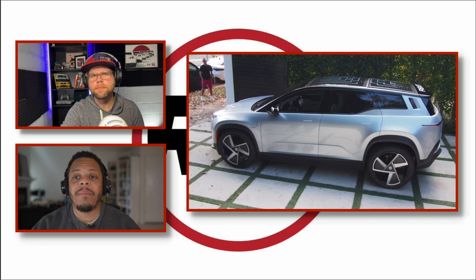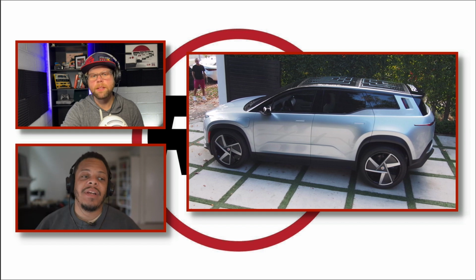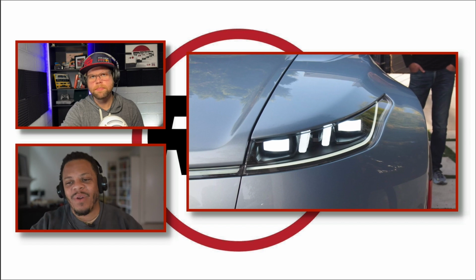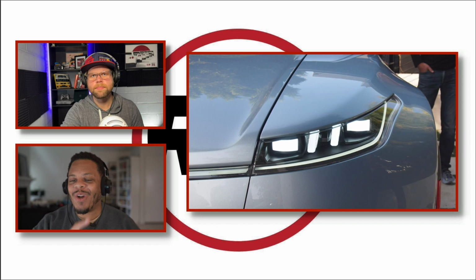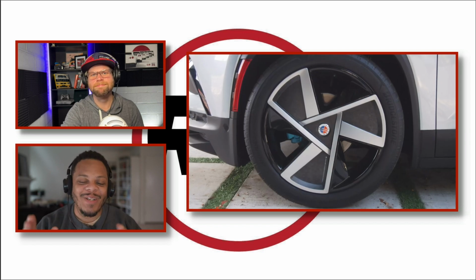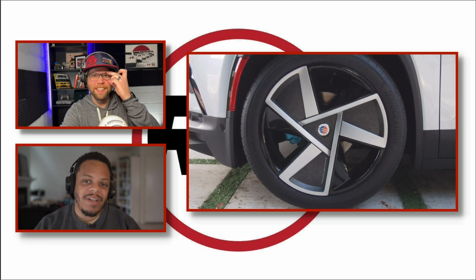There's one button you can press that brings all the windows and the back glass down, so that you get an open air driving experience. And those little tiny sail panel windows that are normally fixed behind the back doors are actually little doggy windows on this. So you can open those up so your pup can stick his head out, get a little bit of air, but it's a small enough window that most dogs won't be able to hop out of it while you're driving. Right. So again, cool. The greenhouse is cool.